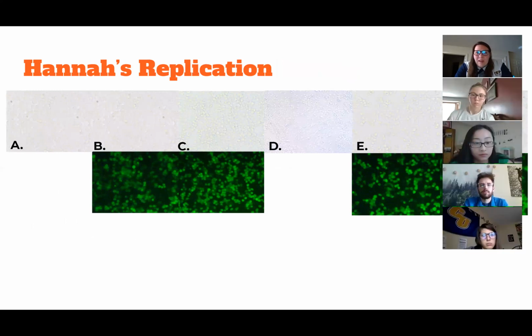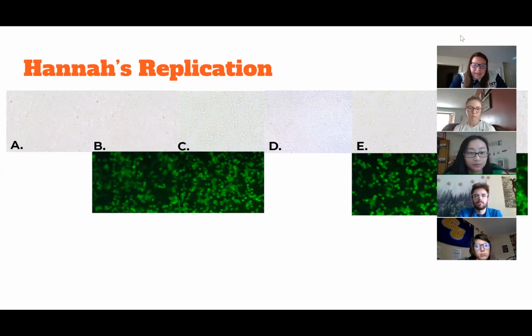So with this, A and D are just your beginning amounts. We're using these new parameters. Everything's been seeded. A and D just show after 24 hours. What are we working with? What do our cells look like? And then we added that 8, that 1.5, and a few hours after transfection, media was changed. We found that this helped reduce toxicity.